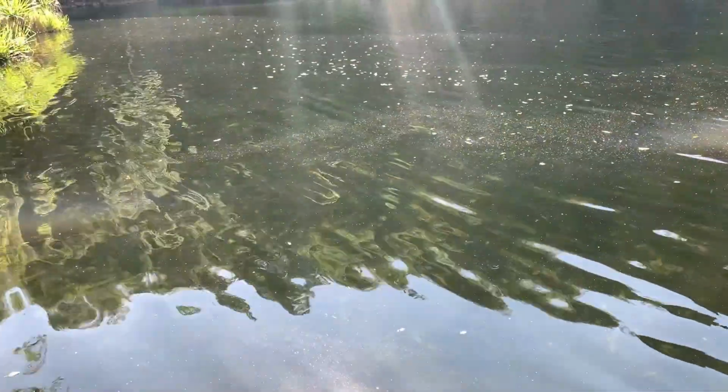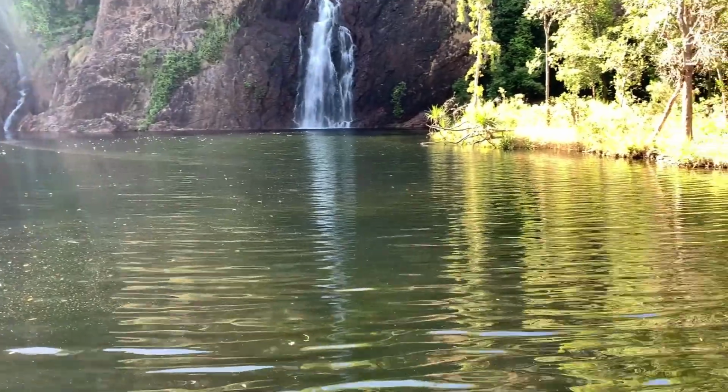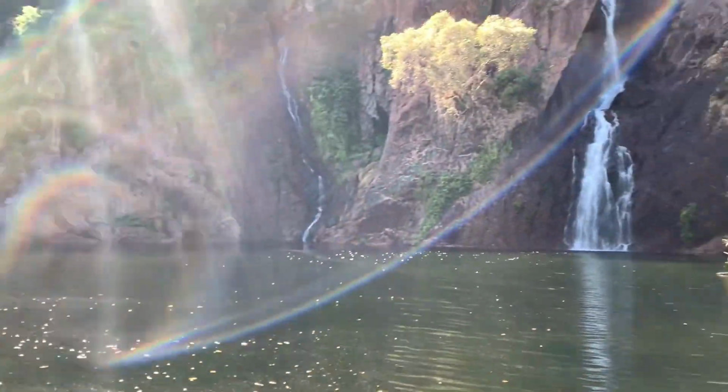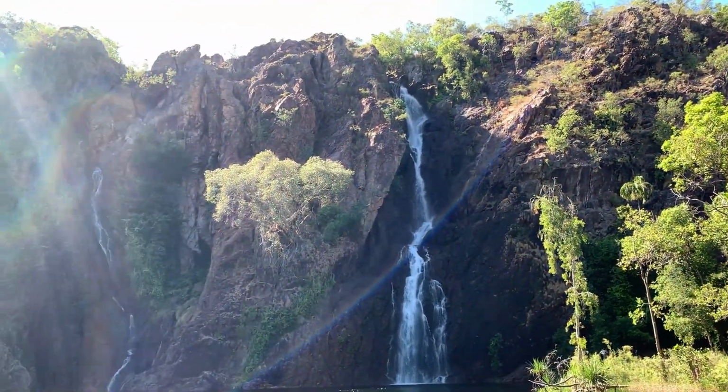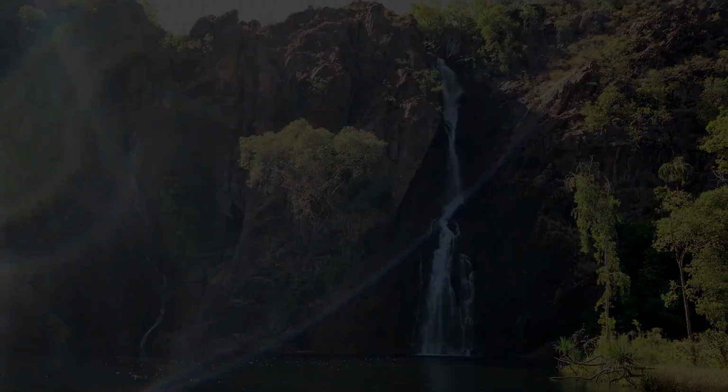And the swimming area is not open. Basically, there's a saltwater crocodile in here somewhere, and they can't catch him. And until they can catch it, they won't let people swim here, which is fair enough. I wouldn't go swimming in here, but absolutely stunning place, beautiful. Shame about that sun, ruining my video and my pictures.